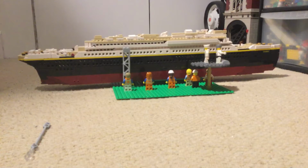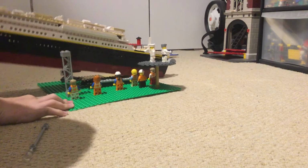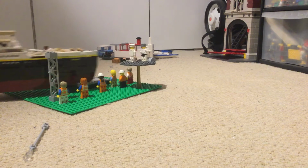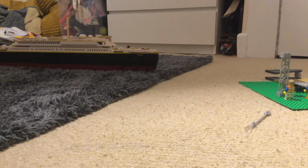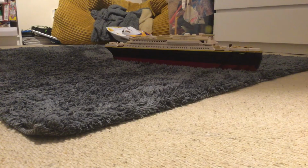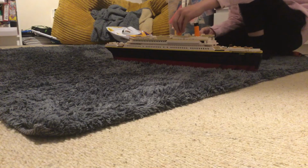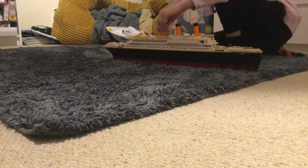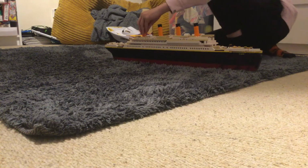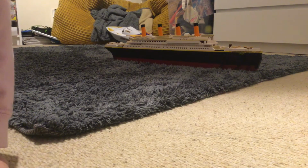And then the Titanic launches. The Titanic is launched into the water and gets her funnels built. She gets her first funnel built. She's not completely painted. She gets her funnels built first, and then gets furnishing her. There you are. And that, the Titanic was launched.